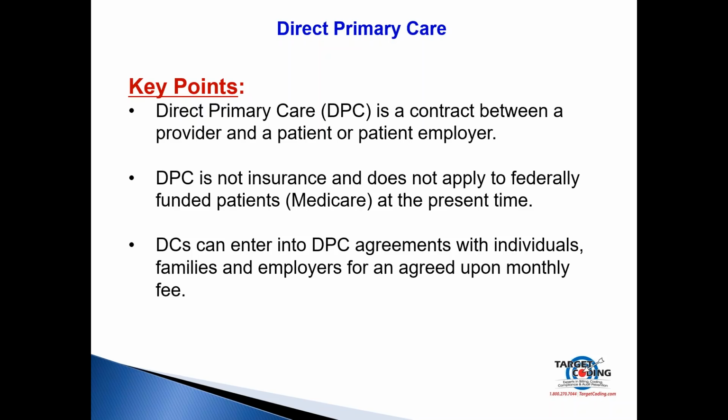So chiropractors can enter into direct primary care agreements, assuming your state allows it, and chiropractors are included. That's another thing. I put up those 25 states. That doesn't mean every state allows chiropractors to do it.